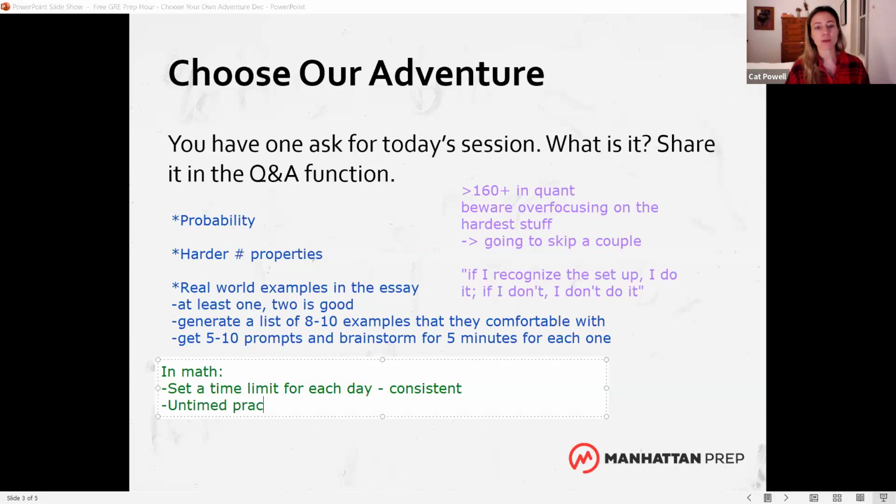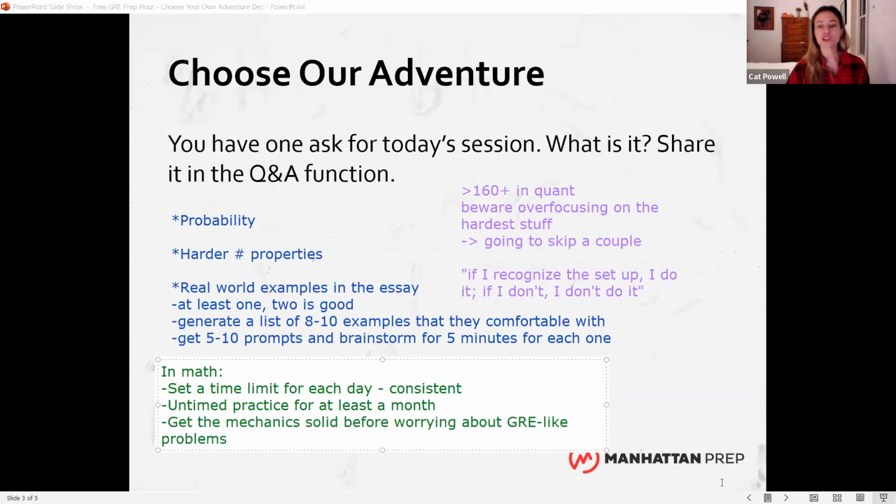Do untimed practice for at least a month, so that you can build really solid foundations, steadiness, calm, and confidence, especially if, like me, you've had bad math experiences. I had terrible experiences with math in high school. I still have nightmares about it. So we start untimed to allow ourselves to establish an emotionally neutral relationship to the task, and then get the mechanics solid before worrying about GRE-like problems.